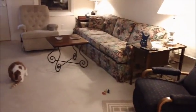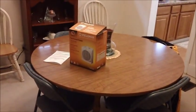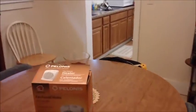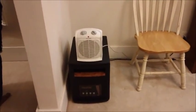Here's what I heat. Living room, with a cat included. Dining room where the heater is, so it's in the center part of the house. There's the other heater we're going to be using today, the box. I just got that. The kitchen, back in that area. I have the heater pointed in this hallway, so it deflects off this wall, goes into this bedroom, bathroom, and office area in there. About 850 square feet is the size of my house, so I have a very small house. So I'm able to heat with one infrared heater.